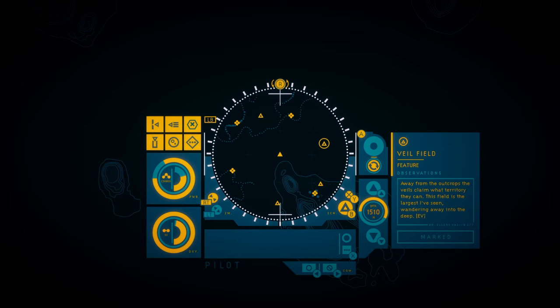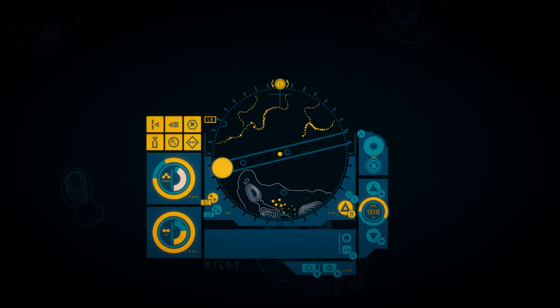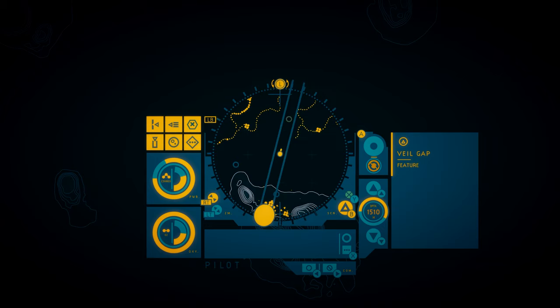Veil field. Away from the outcrops, the veils claim what territory they can. This field is the largest I've seen, wandering away into the deep. Veil gap. A split in the veils leads into their ornate interior. Navigating this huge tangle will be a struggle.